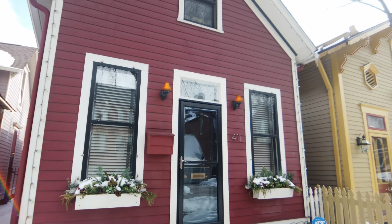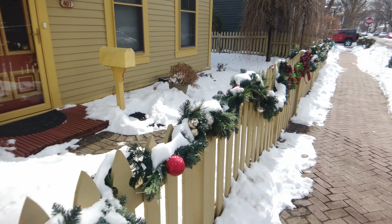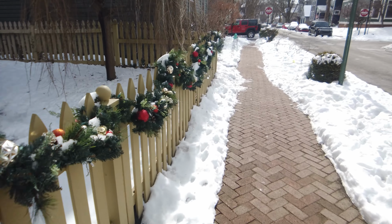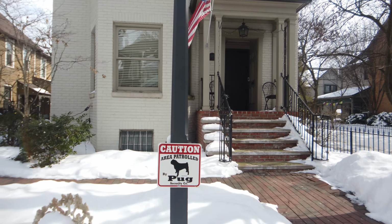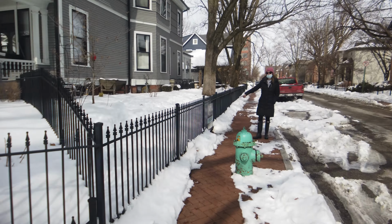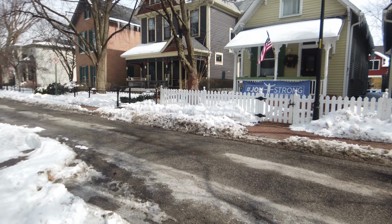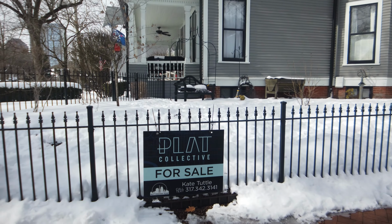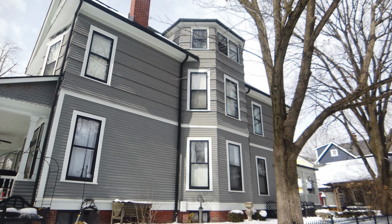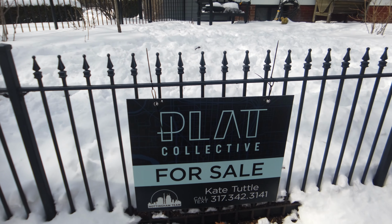I love those lamps right there. Christmas time. What? Oh, no way. This giant house is for sale. Dang. What? So this is the biggest house in Lockerbie Square, I think. I think it is. One of them, at least one of them.